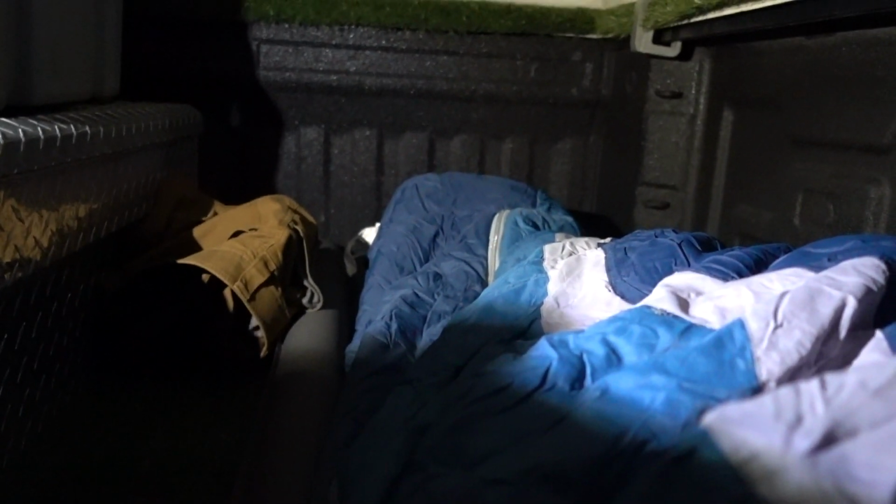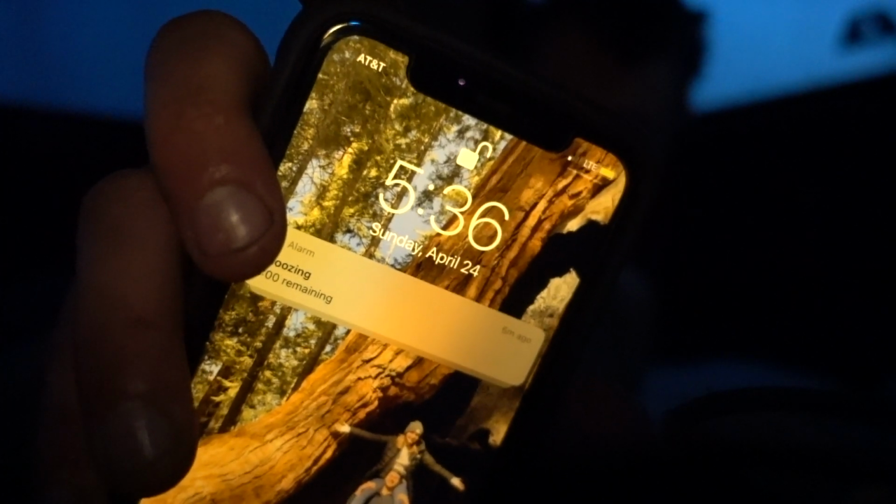All set up to sleep in the truck bed. Got the air mat and the sleeping bag. About ready to catch some Z's. Time to get up and go for a run.